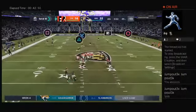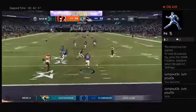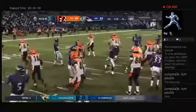One final shot. They'll look to throw. He's going to let it fly. And it's intercepted at the goal line. Picked off by Joejuan Williams. And he's going to go down. His time has now run out on this game.